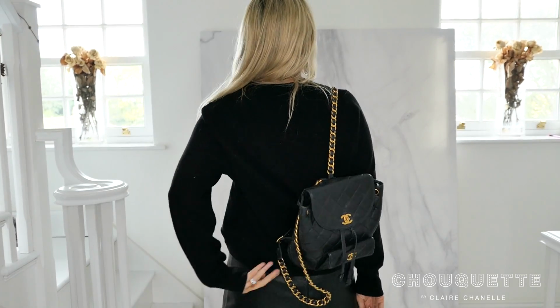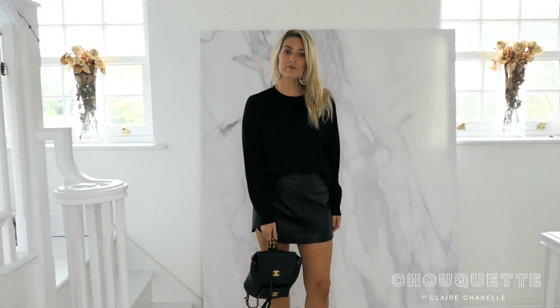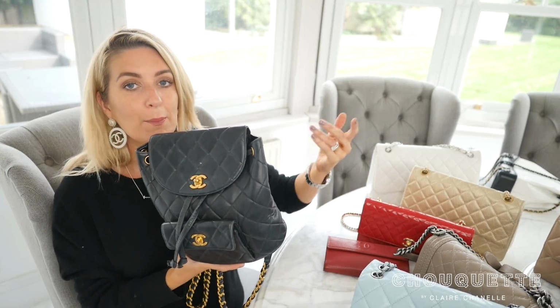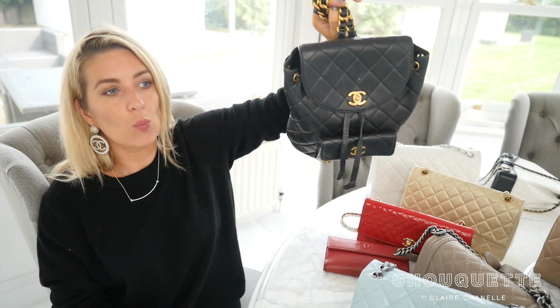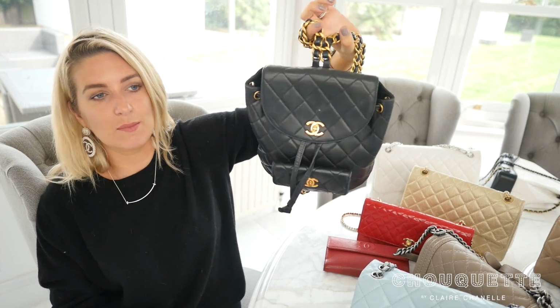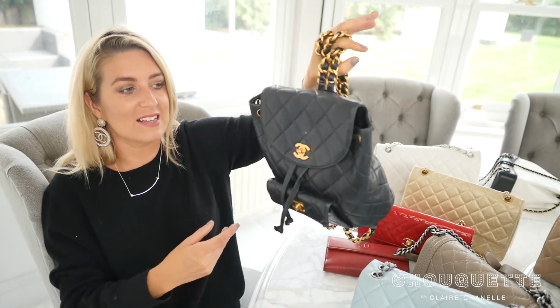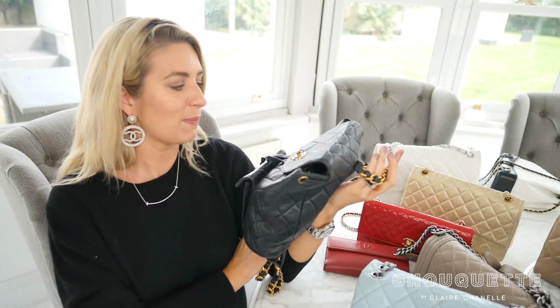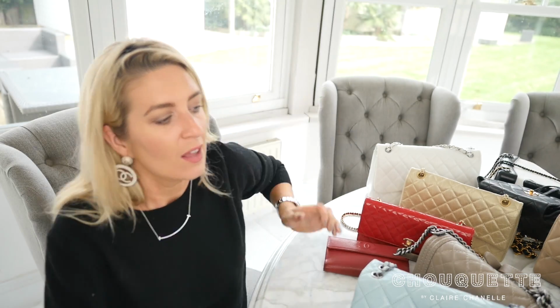And I just love this bag. I can't recommend getting one of these enough. If you're into the backpacks, they will be cheaper than the new Gabrielle one. They're just really amazing quality. You can get them in white, in red. I've seen them in green. And I just think they're just super classic, and I really love this bag. So I'll link a couple of them. They've always got the odd one.